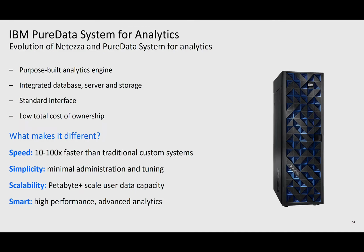It was integrated, had your database, server, and storage all as one unit with a standard interface, and has one number to call for support. It was very, very fast, very simple, easy to maintain. This was a great value proposition for many customers. They loved something that was good at data warehouse analytics. They loved that it was simple. They loved that it was easy to maintain.